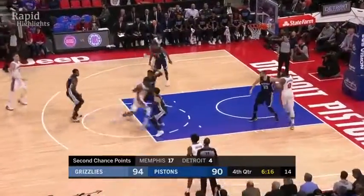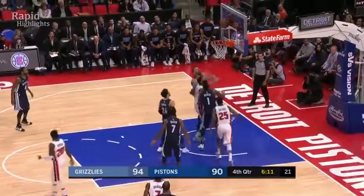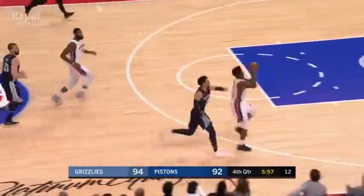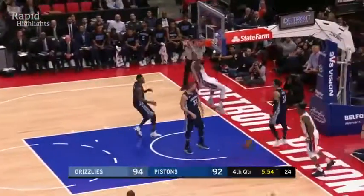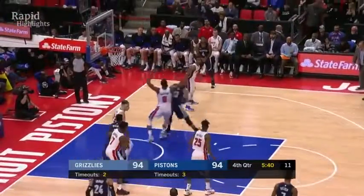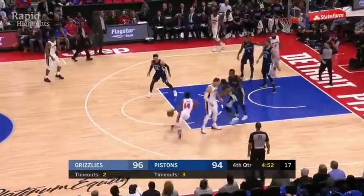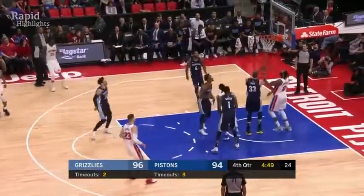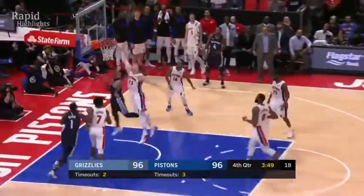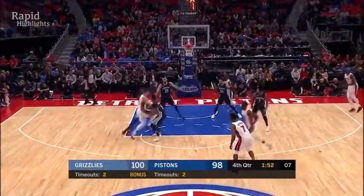And we're made to pay big time for it. Reggie Bullock with the drive and the miss. Andre brings it down, back up. 6 minutes left. Stanley Johnson makes the play, and Andre. Memphis with the basketball out of their timeout. Gasol walks Andre all the way. Ish from in front. Down Gasol. Dillon Brooks the other way. To the basket. Blocked. Standing on the long line.